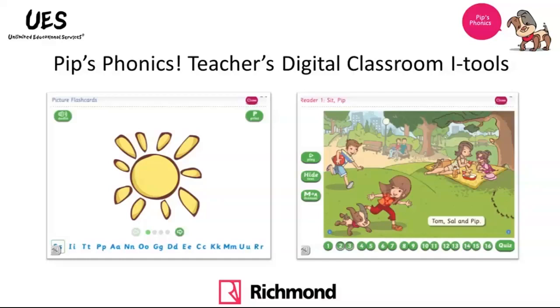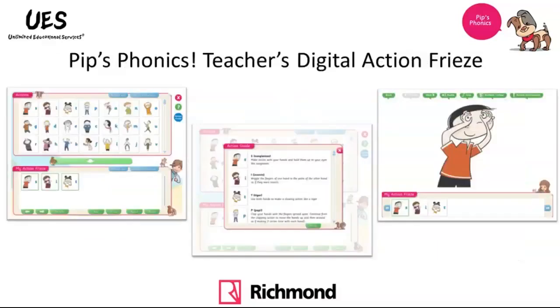So these are the digital classroom tools. There's also an additional digital component here, which is the action freeze. This is a really unique, creative and interesting way of teaching sounds and phonics work with our students. The action freeze relates a particular action to a particular sound.